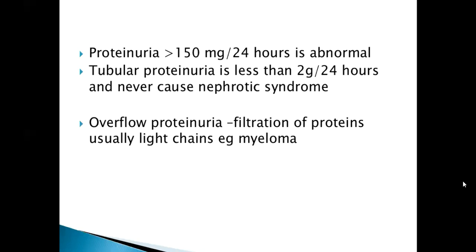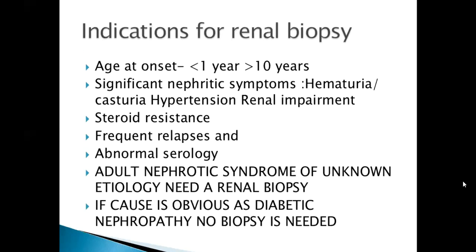In a person, there could be a little proteinuria, like when waking up, when they have fever, when they are walking, but it is always less than 150 milligrams per 24 hours. Orthostatic proteinuria, they call it. But if it is more than 150, that is abnormal. There is another mechanism where you can get proteinuria, such as light chain overflow proteinuria in light chain myeloma, where light chains are filtered into the urine. So these are a few facts you need to know.